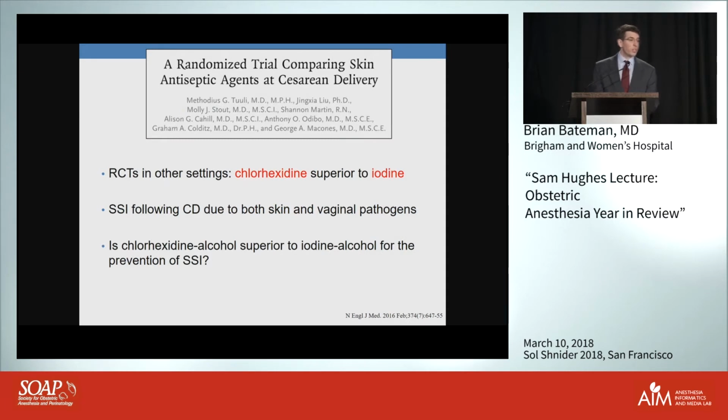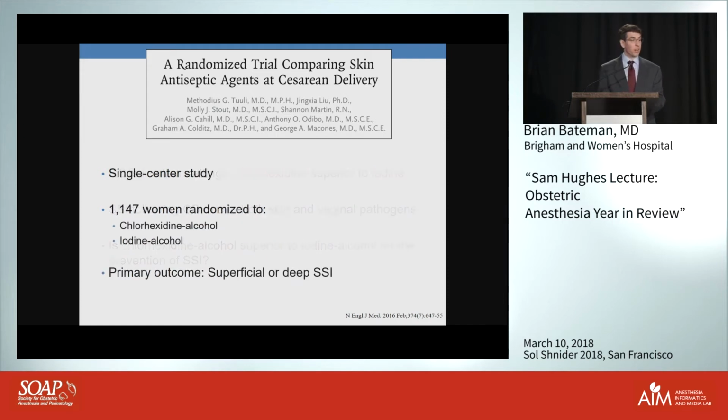So the second trial also deals with the prevention of surgical site infection, looking at the antiseptic agent used prior to cesarean delivery. RCTs in other surgical settings have clearly demonstrated that chlorhexidine is superior to iodine for the prevention of surgical site infection. But surgical site infection following cesarean delivery is a little bit different in that it's due to both skin and vaginal pathogens. So the investigators here asked, is chlorhexidine superior to iodine alcohol for the prevention of surgical site infection?